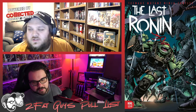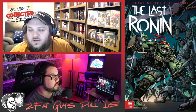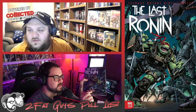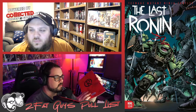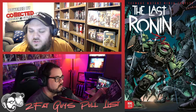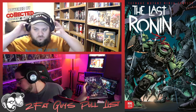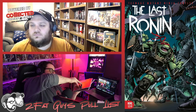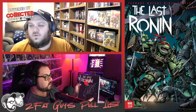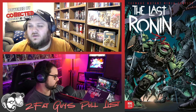Nice. So is each issue $9? Yeah. It's super thick, and it's like a trade material. Is it like premium format, larger than a traditional comic book? Yeah, like a magazine. Okay, gotcha. Because the other one is like that too. It's the same, actually a little thicker.